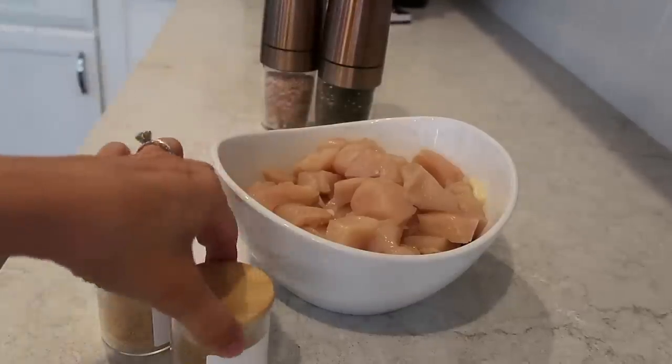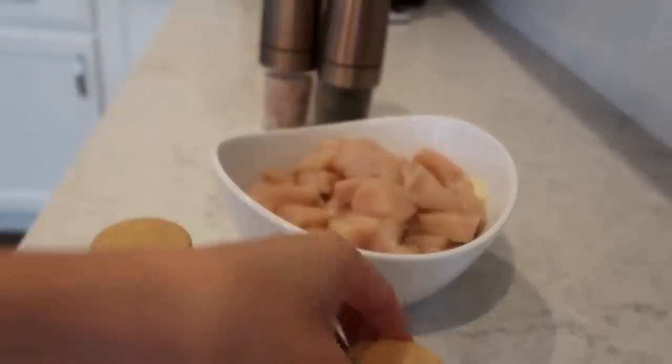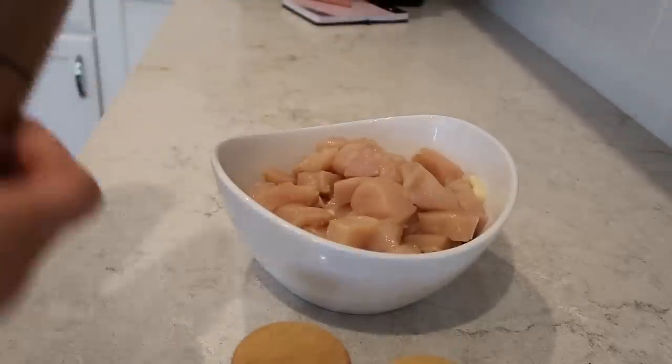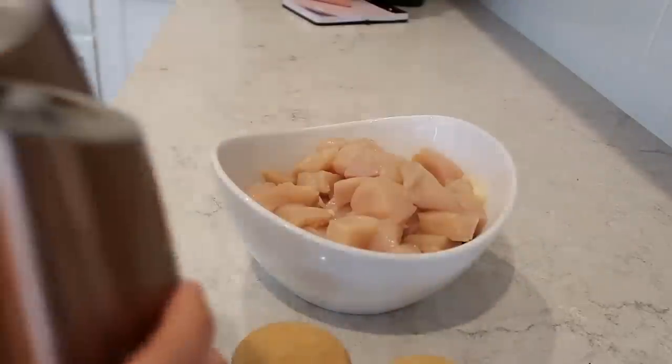Okay, so Chris cut up the chicken for me. I'm just gonna go ahead and add some onion powder, some garlic powder, and of course salt and pepper, and some barbecue sauce.